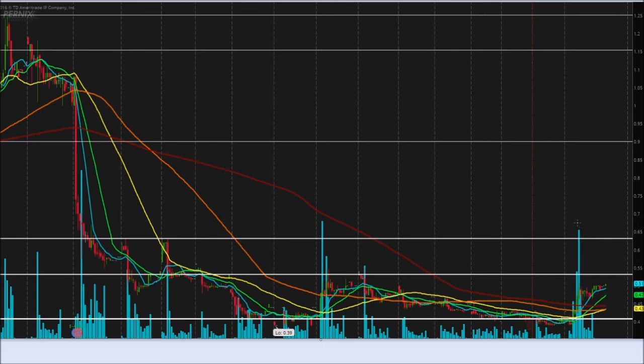Now, I think there's a pretty good chance that if this does break 64 cents, that it does run to 90 cents. Because if you look here, there's really no resistance the entire way. It'll be a clean ride up. And I was looking at other historical data as well, and there really wasn't much resistance to cover on the way up here. It could be a really clean gap up.